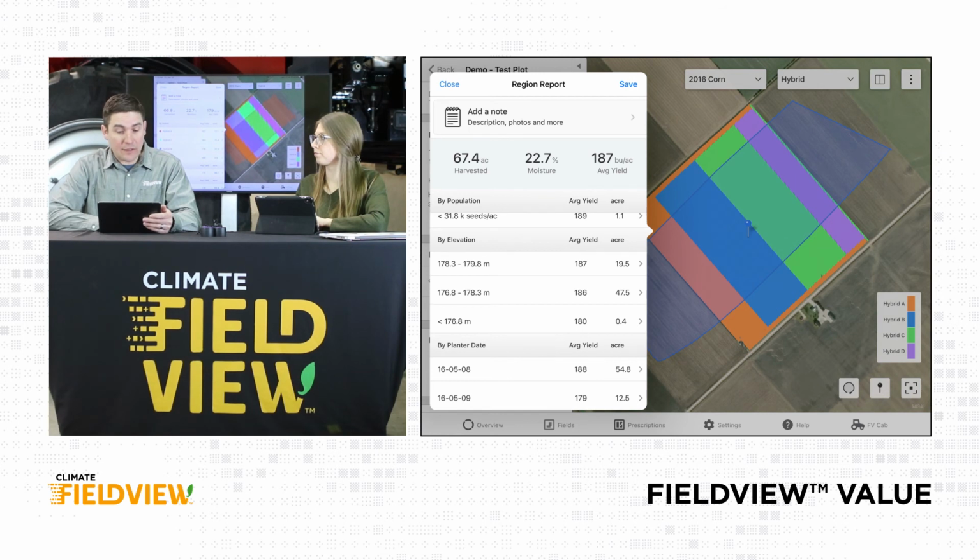Some of the other things that I always like to recommend is dropping pins. People tell me day in and day out that the pin drop feature is one of the top reasons that they use FieldView, just to be able to go back and clean up rocks, clean up areas that they haven't seeded, or even just be able to communicate different issues that are going on in the field. So I think that if we start collecting and using our data today, it'll make us a lot stronger tomorrow.